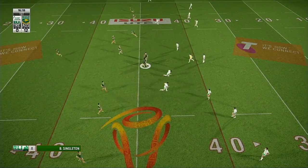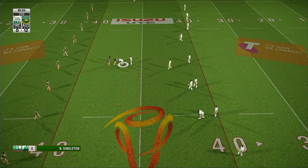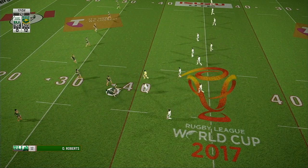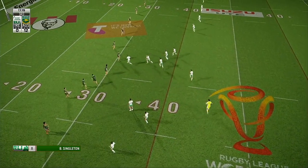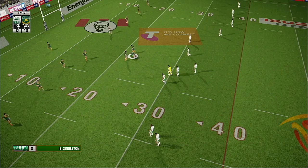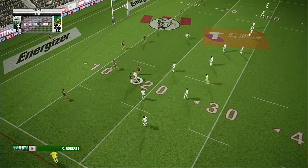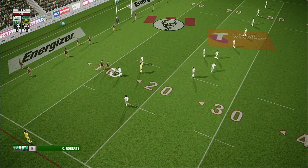Singleton surges forward in the tackle. Hard to handle. That's his second. Driving forward. That's a third. This time it's a short pass. Singleton with momentum. Finally wrapped up on the 20-metre line. Ref says four. Puharengi! That's tackle five.